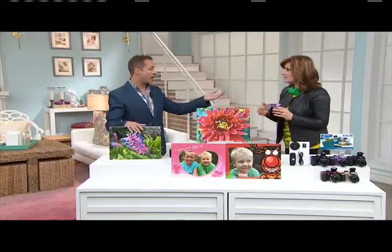When you do that zoom, because obviously there's not a tripod out here for Robin to use, she's just holding this in her hand. I think that's an excellent point.